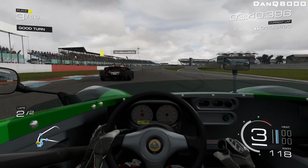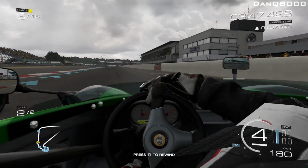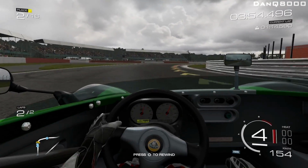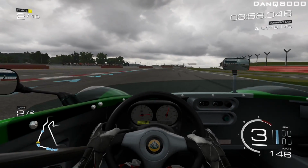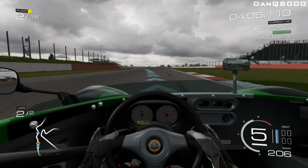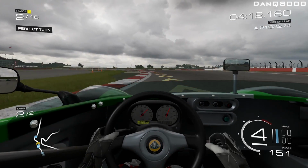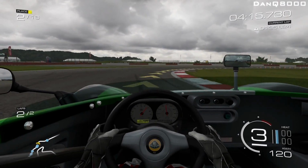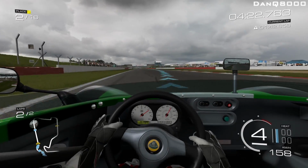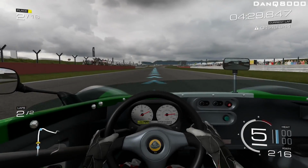Got the KTM crossbow in front of me. Oh, little high. Oh, shit, buddy. Look at this guy go. This is awesome, man. I love shifting. I'm glad I made the upgrade. It makes you feel more in control. I'm pretty far behind that guy.